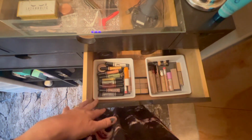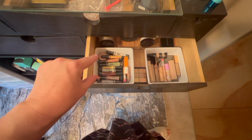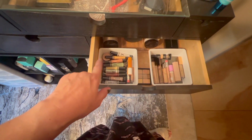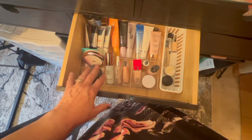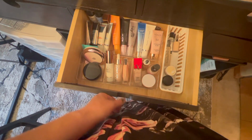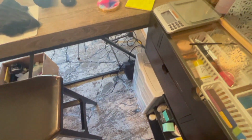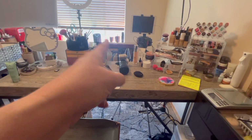In this drawer in the vanity, this used to be my blush drawer. This now houses my powders, my correctors, and my concealers. And then this drawer has all of my primers, face primers and eye primers. And then this drawer has all of my towels or my head wraps, because I don't really have a place to hang them here. And then this is the table that I utilize when I am filming. So my camera sits over here.